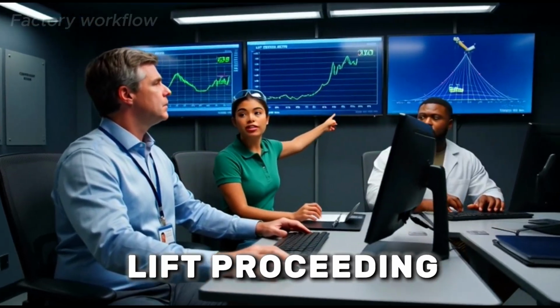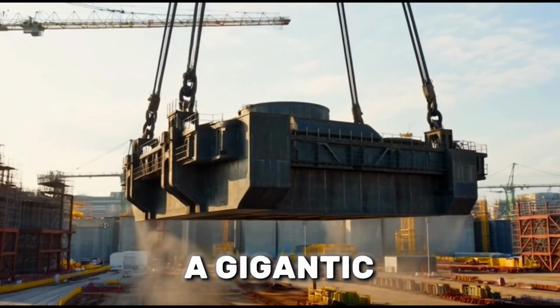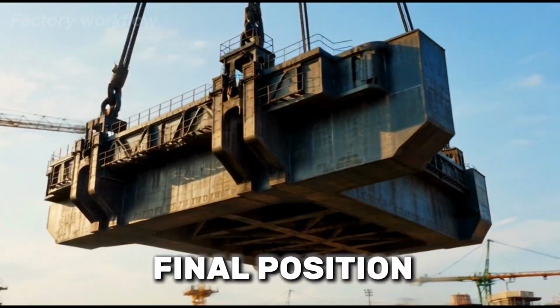Sensor stable, lift proceeding as planned. Good. Keep an eye on the torque readings. Copy that. Torque is green. A gigantic steel segment hangs suspended in midair, waiting to be placed in its final position.